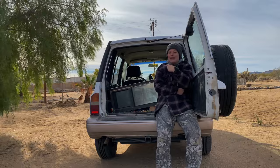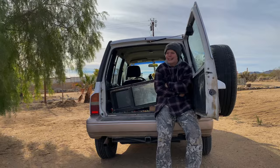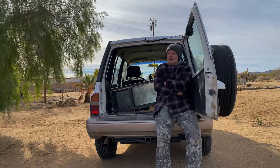And when I pulled away, Teddy was in the Suzuki and he's looking at me like, why are you leaving me here in the middle of the night? That was a really precious face. I wish I had gotten a photo of that.